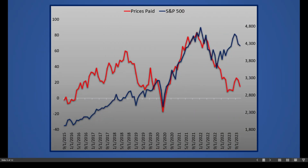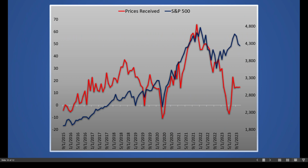And we see here prices paid in red, S&P 500 in blue, very strong correlation indeed. When one line moves up, the other does as well. That's prices paid. Same situation, prices received, a very strong correlation.